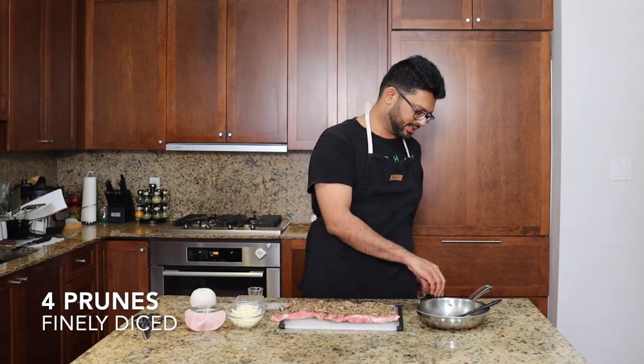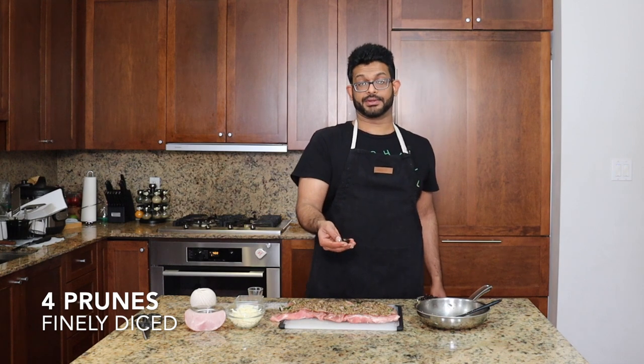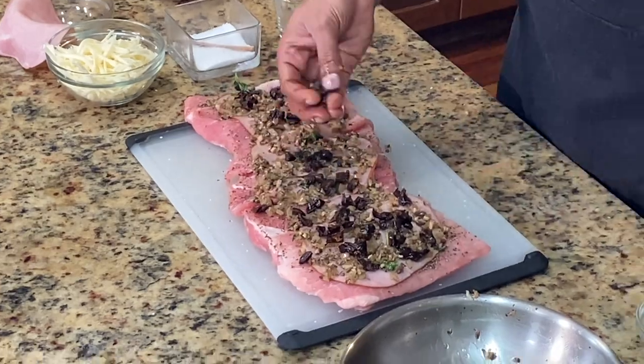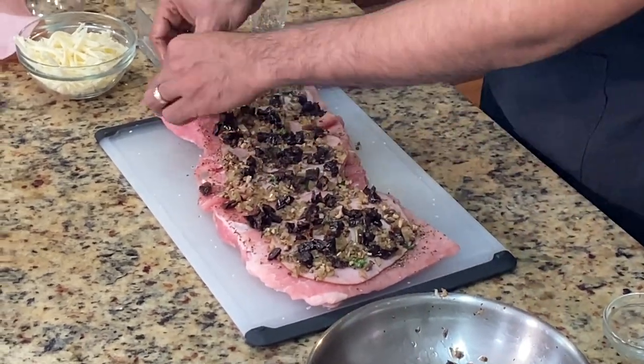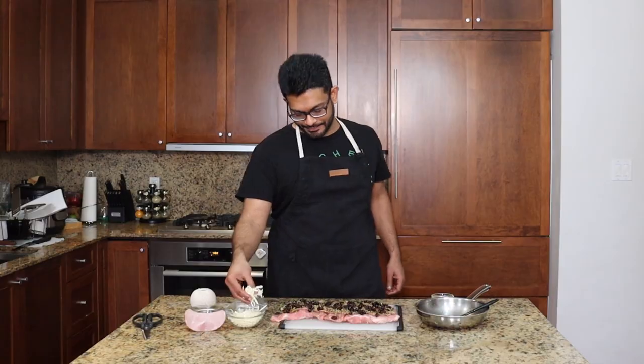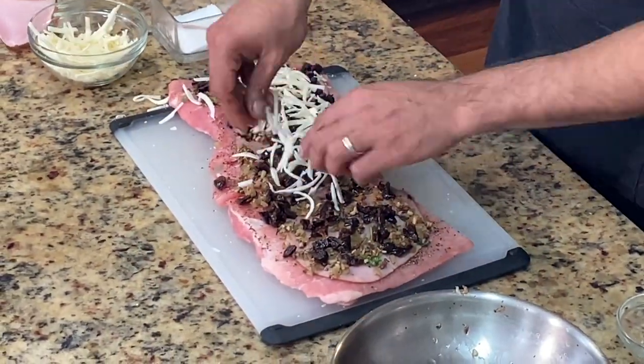Okay, time for next ingredient. These are prunes that we diced up. Prunes are just dried plums. So we'll just dot this beautiful loin with some prunes. And now it's time for my favorite, cheese. This is not a traditional Central American cheese. This is good old mozzarella, but we're just gonna use some mozzarella over here.